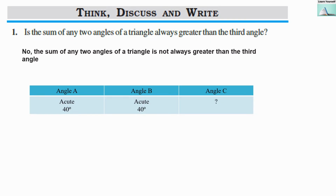First question: is the sum of any two angles of a triangle always greater than the third angle? That means if we are adding two angles, for example, if this is our triangle A, B and C, if we are adding the measure of angle A and angle B, will it be always greater than angle C or not? That we have to check.